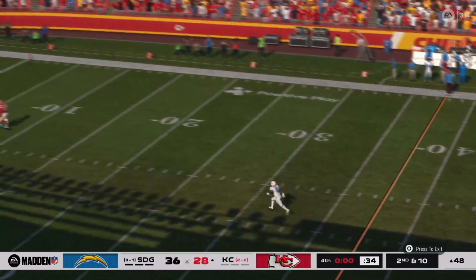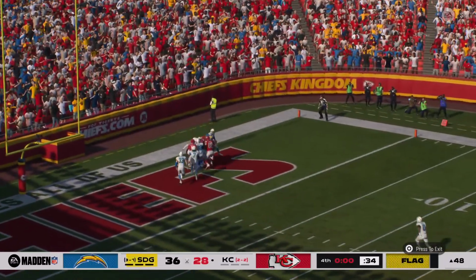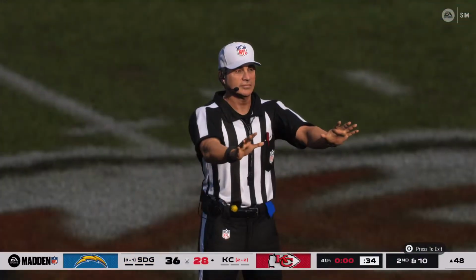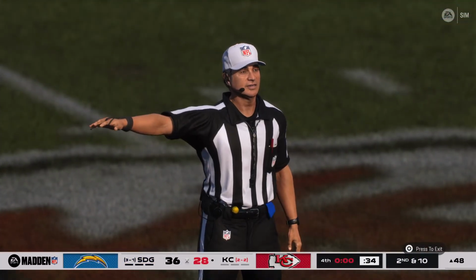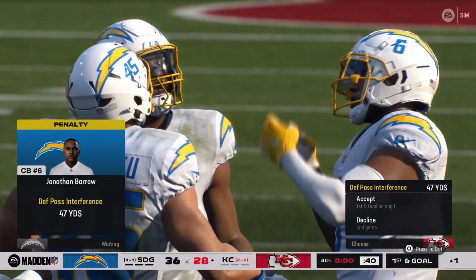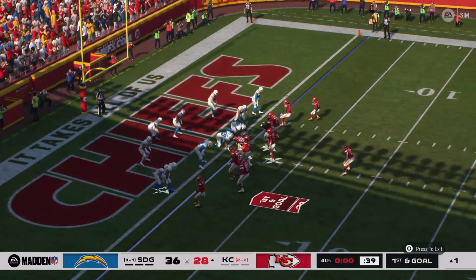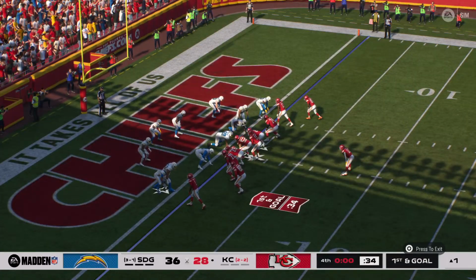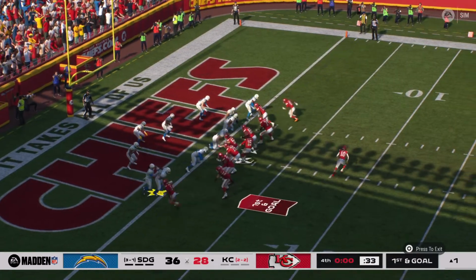This to possibly force OT. And a flag comes out as that is batted down and incomplete. That's interference. But I think there was early contact. Let's check the call. So the game will continue for at least one more play. Cannot finish a game on a defensive penalty. That's why they get one more untimed attempt.